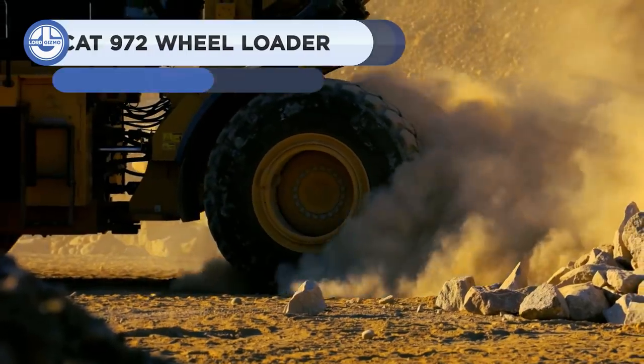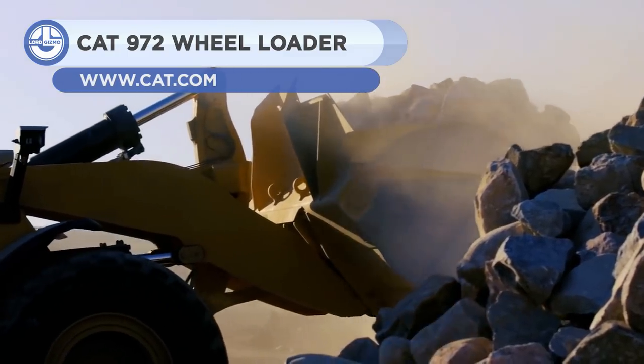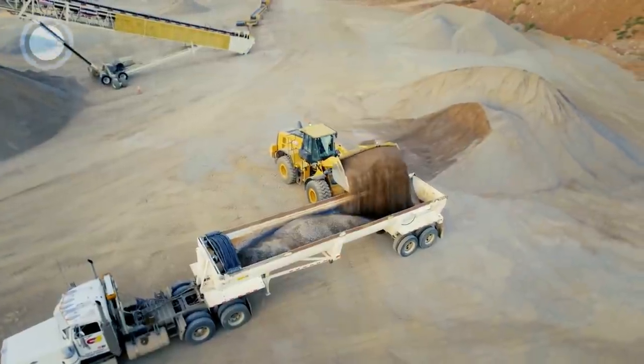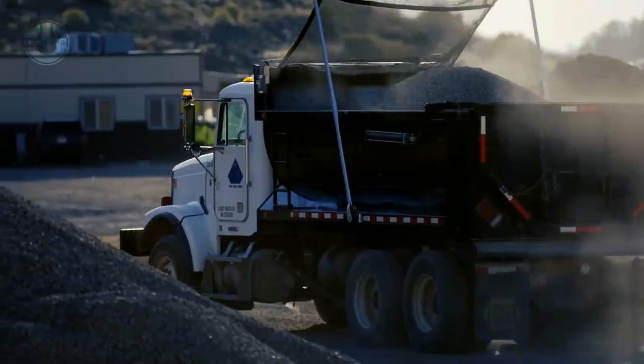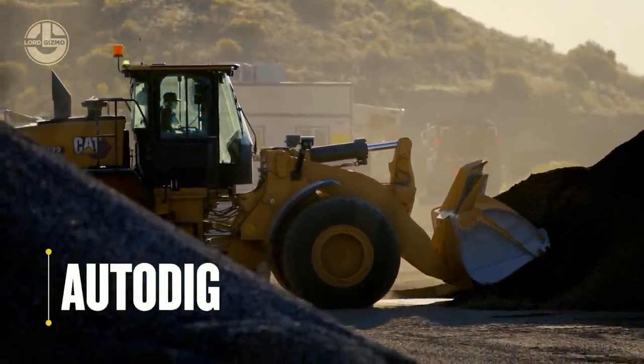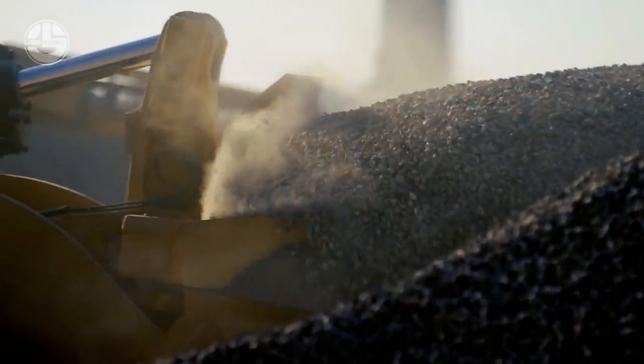Next is the CAT 9720, a medium-sized wheel loader manufactured by Caterpillar. This 23 metric ton beast is equipped with a powerful diesel engine generating 321 horsepower at 1600 RPM. It is compatible with buckets ranging in size from 3.75 to 15.5 cubic yards.